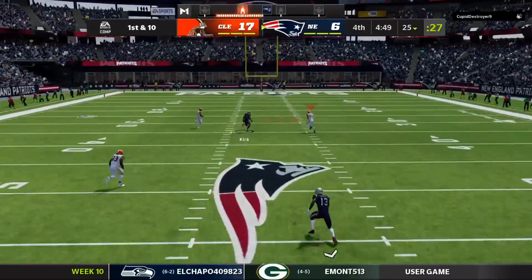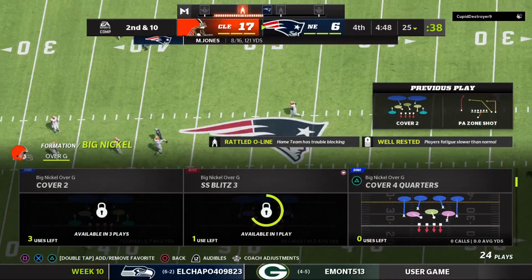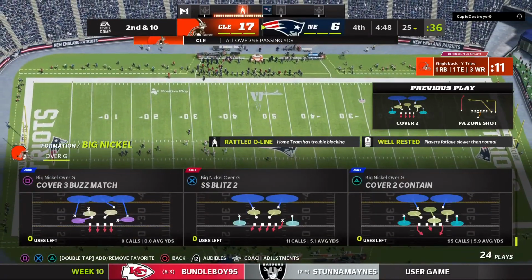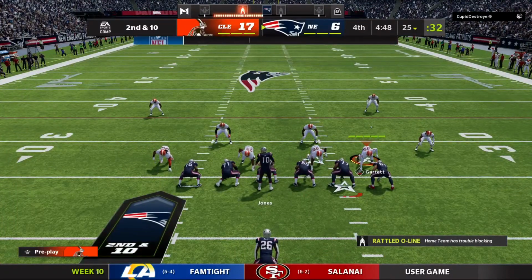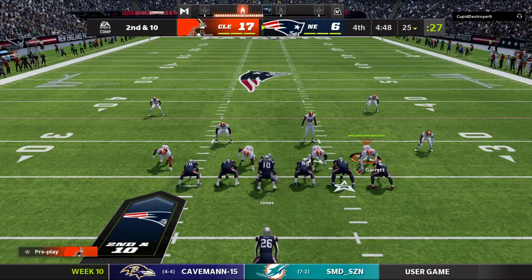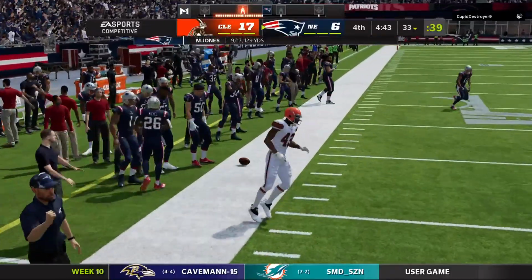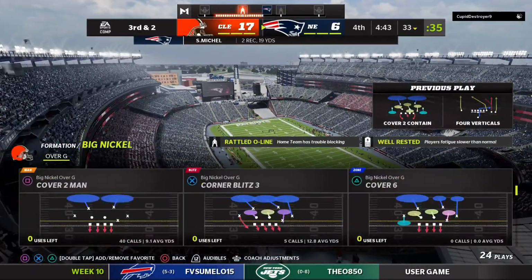Now he lets it go deep for Kirk. And this is incomplete. Oh, he looked like he had a pretty good line on that one. That would have been a big play, but he could not pull it in. Here's 2nd and 10. Back to throw. Jones to Michel on the dump off. And he'll be out of bounds across the 30-yard line. That'll leave them with a 3rd and 2 coming up.